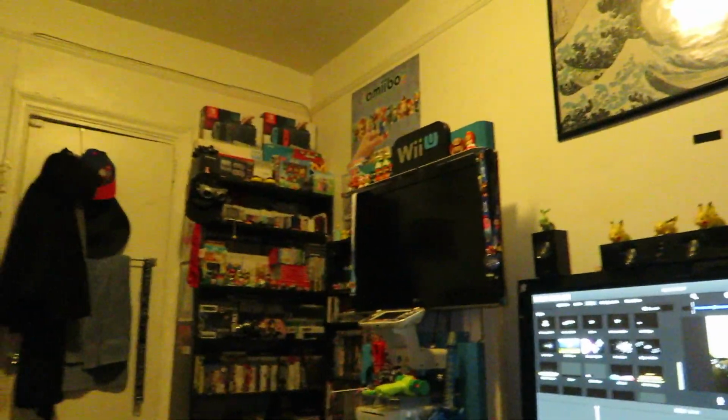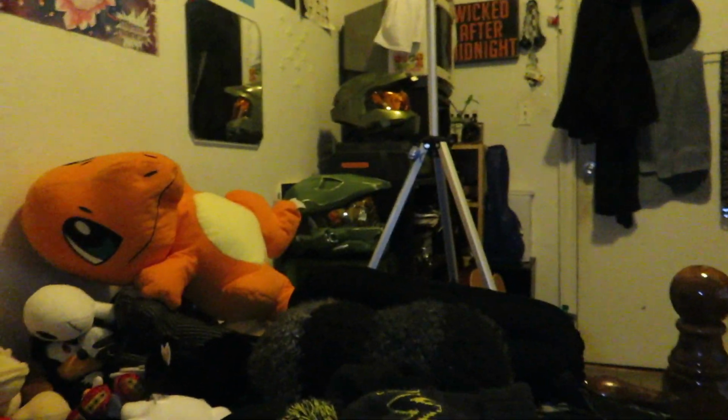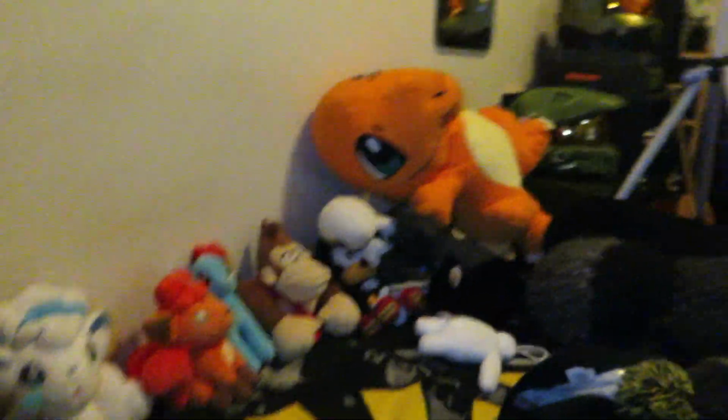Then we've got the main bookcase. And then way back there, we've got another bookcase which has my witchy stuff in it that I mentioned, or I'm going to mention depending on the placement of this clip. And then we've got my other bookcase that has all of my retro stuff in it. And then, well, we're at my bed. I'll show you guys my bed in a minute.